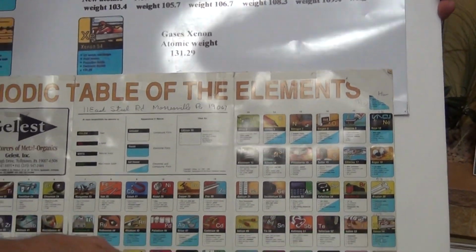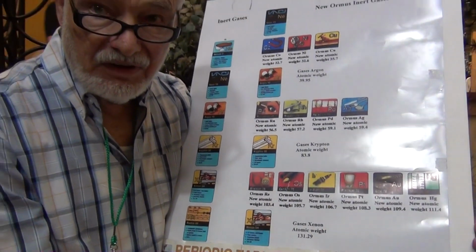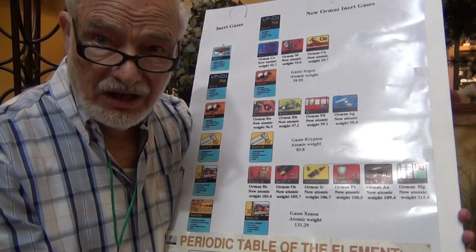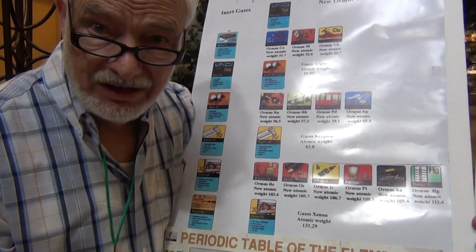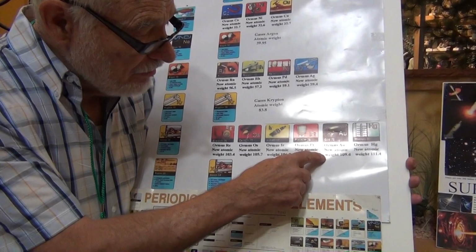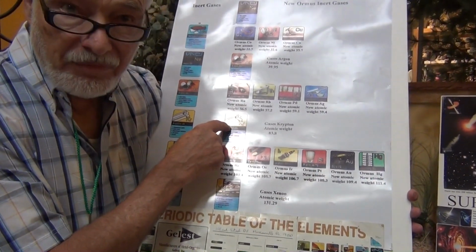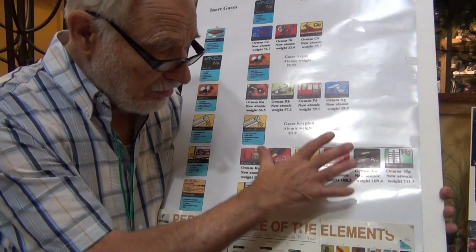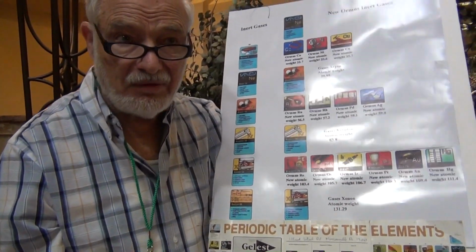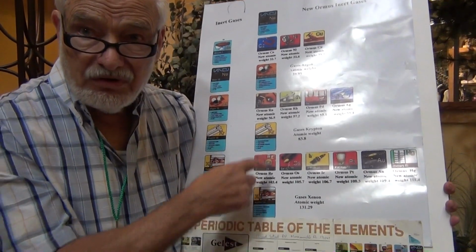Gold, which normally is 196 molecular weight, because it develops its diamagnetic field, levitates 4/9 of its weight on the Earth's magnetic field. It becomes equivalent to a 109 molecular weight, which is between xenon and krypton. So it's an inert gas, and it belongs over in this part of the periodic table. We have to change the periodic table to make room for these elements in here. But we know they're over here.